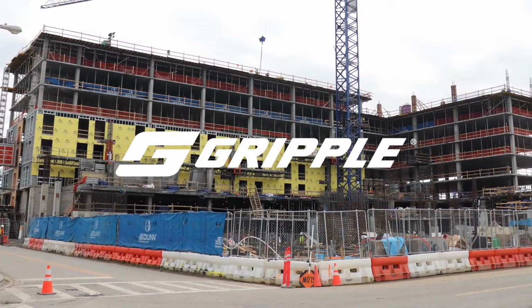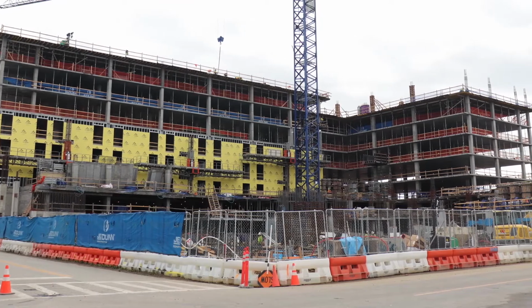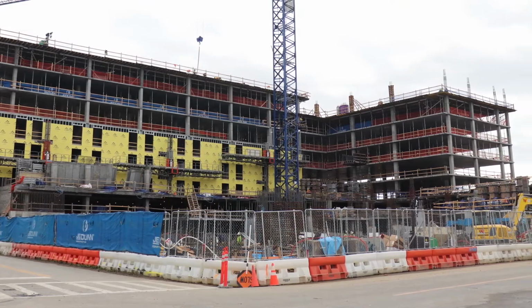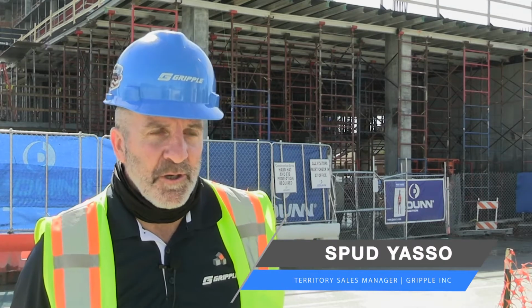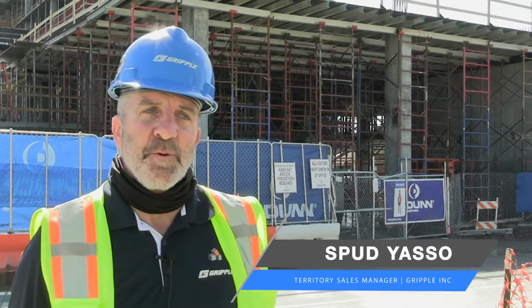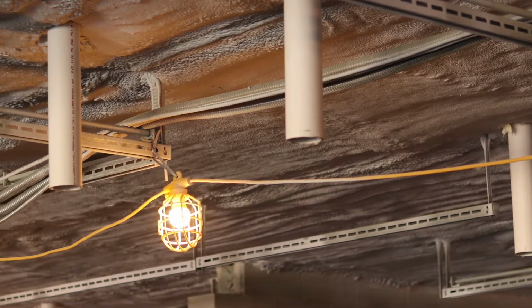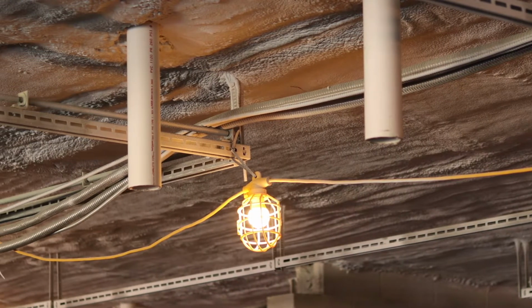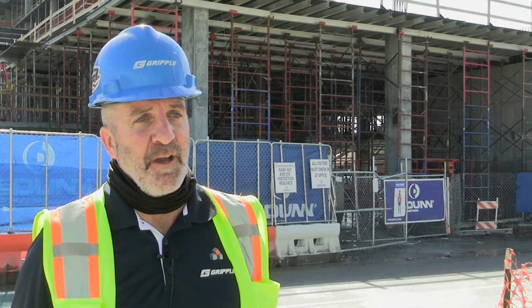This is 55 Romney Street in Charleston, South Carolina. It's an 8-story condominium building being built right now behind us. As of right now, we're working with Owen Electric, who has purchased the Fast Trak and our Fast Trak tracks, to hang some MC, some metallic conduit in the parking garage area.